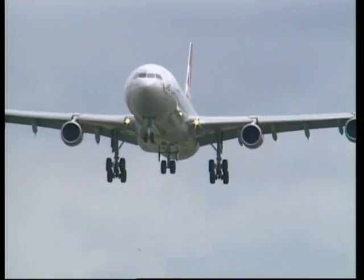During final approach, the engine noise may vary, as the aircraft is required to maintain a constant speed on touchdown. The landing speed is normally about 160 miles an hour.